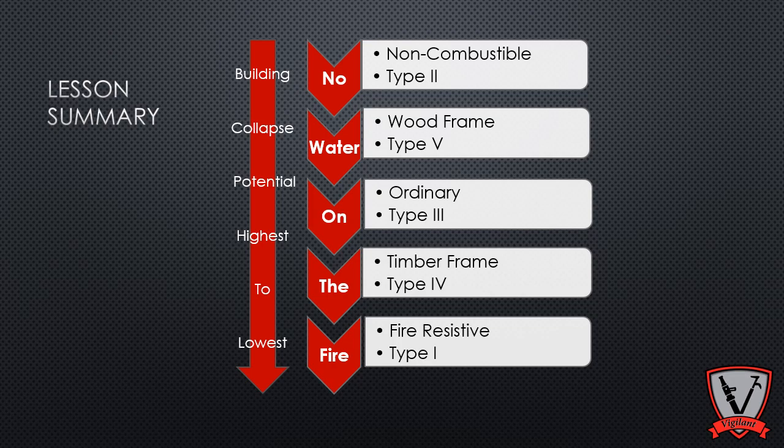When we're talking about collapse of these structures, we can use this mnemonic to remember the order in which buildings collapse. No water on the fire. N, meaning non-combustible or Type 2 construction, is typically the first buildings to collapse or have the highest potential of collapse. Water, the W being wood frame or Type 5, would be second in line. As construction techniques grow and technology increases and the building materials get lighter and lighter, these buildings are more susceptible to collapse under conditions of fire.